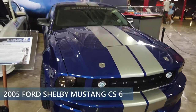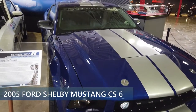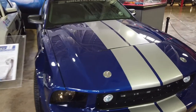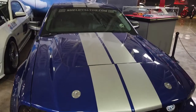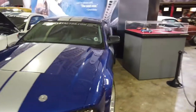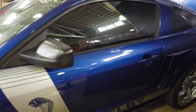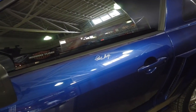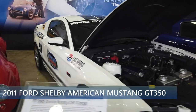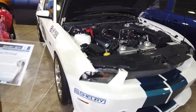This beautiful striking blue and silver vehicle is a 40th anniversary edition, a 2005 Shelby Mustang CS6 Concept. 40th because it was 40 years to the day in which the very first Shelby Mustang was created. This one even has Carroll Shelby's actual signature right here on the driver's side door. This beautiful white 2011 GT350 was actually owned by Carroll Shelby himself, VIN number one of this vehicle.